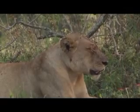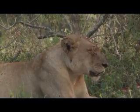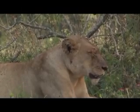She's got quite a gash on the top, above her right eye. Now, I don't know, I think that was there yesterday already, if I'm not mistaken.